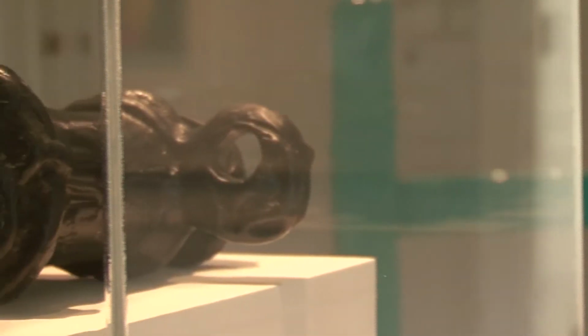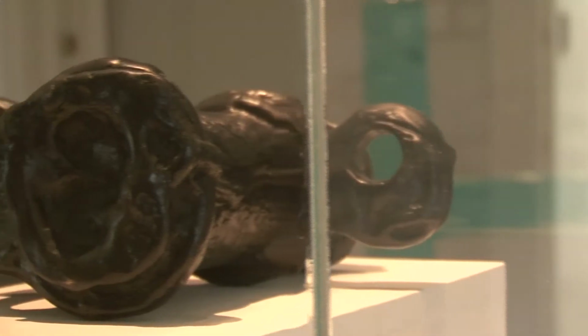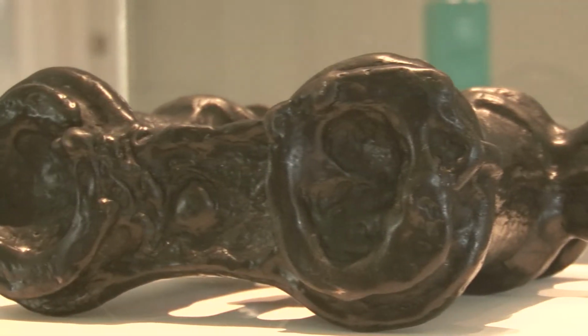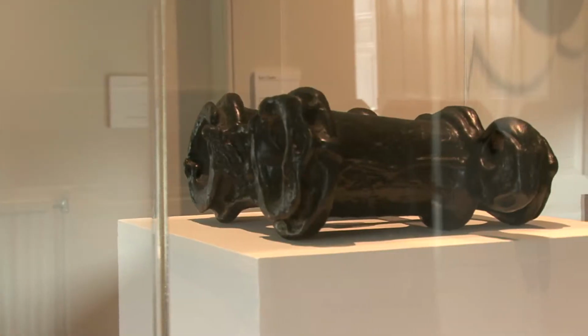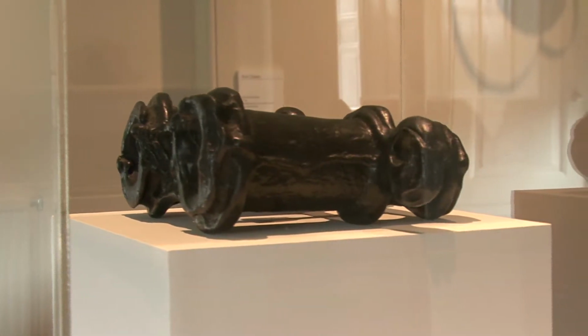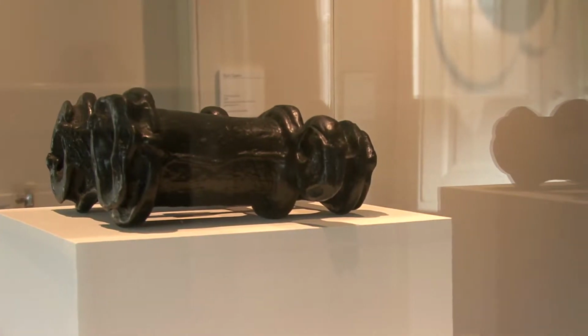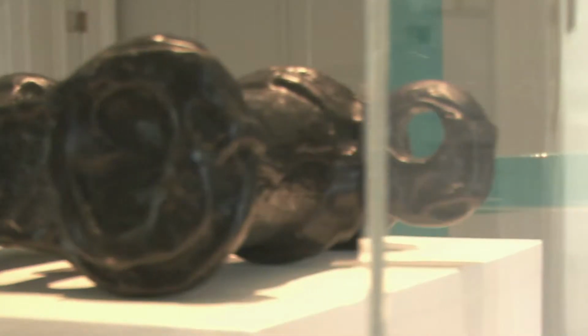This bronze by Steve Johnson, it's called Binoculars Charm Number 9. I understand that this pair of binoculars was designed from a tiny charm, which was made into a wax model and then increased to have this huge bronze pair.